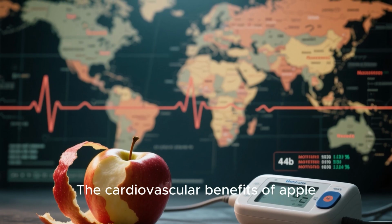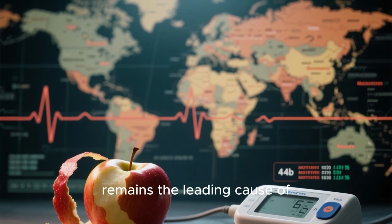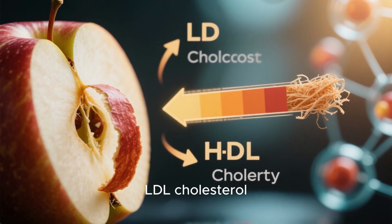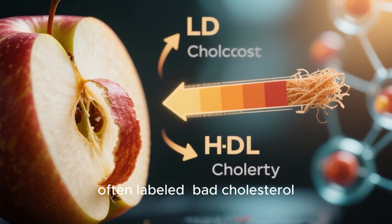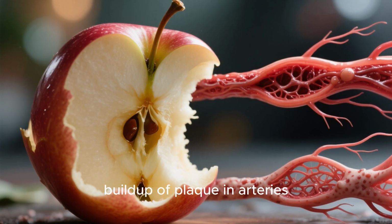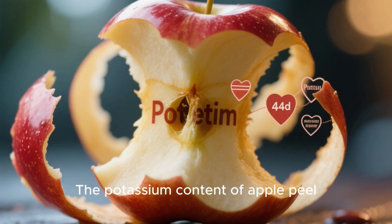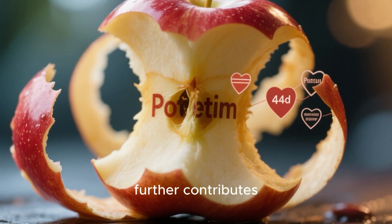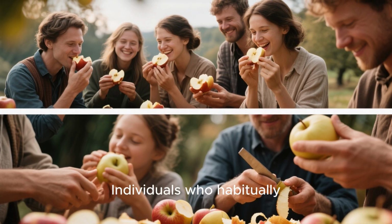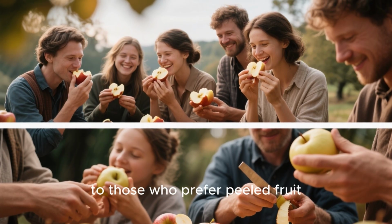The cardiovascular benefits of apple peel are particularly relevant in modern society, where heart disease remains the leading cause of mortality worldwide. The fiber present in the peel lowers LDL cholesterol, often labeled bad cholesterol, while supporting higher levels of HDL, the good cholesterol. This balance helps prevent the buildup of plaque in arteries, protecting against atherosclerosis and its complications. The potassium content of apple peel further contributes by helping regulate blood pressure, reducing strain on the heart and arteries. Individuals who habitually eat apples with peel tend to show lower cardiovascular risk compared to those who prefer peeled fruit.